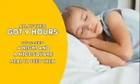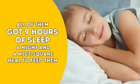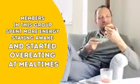16 young, healthy adults spent 2 weeks at the university's hospital, which was a special sleep suite. Sounds pretty sweet, right? At first, all of them got 9 hours of sleep a night and a nice square meal to feed them. They were then split into 2 groups, the first of which got only 5 hours of shut-eye. Members in the group spent more energy staying awake and started overeating at mealtimes. Think of that the next time you decide to stay up late and watch TV or surf the web.